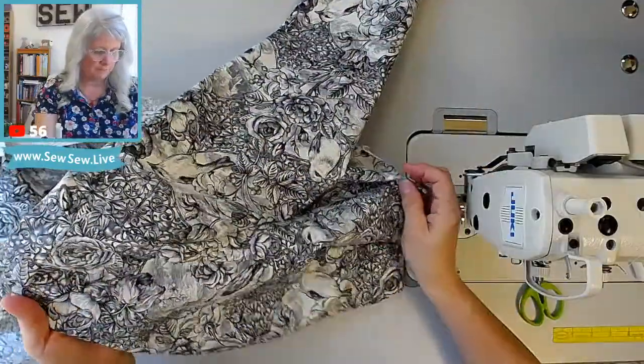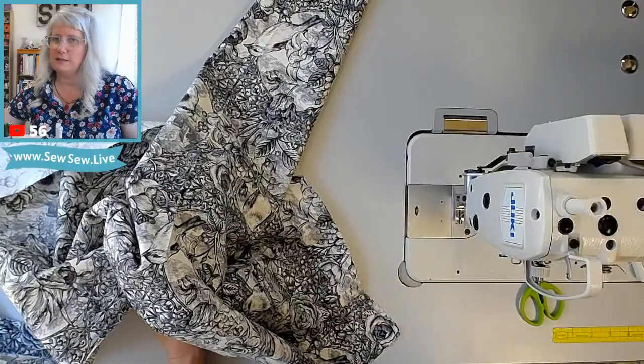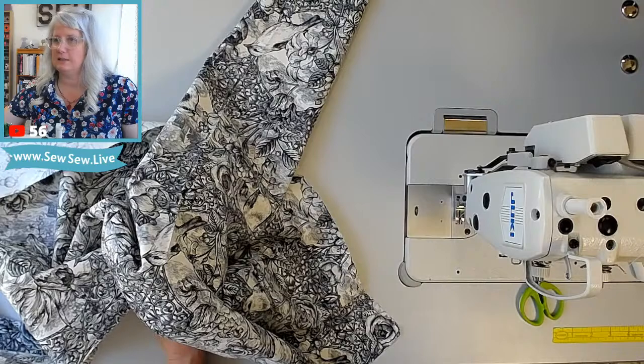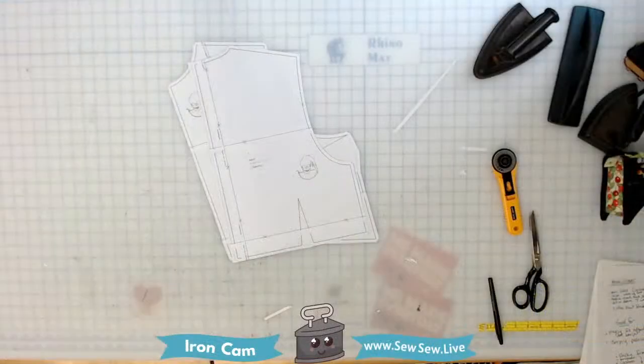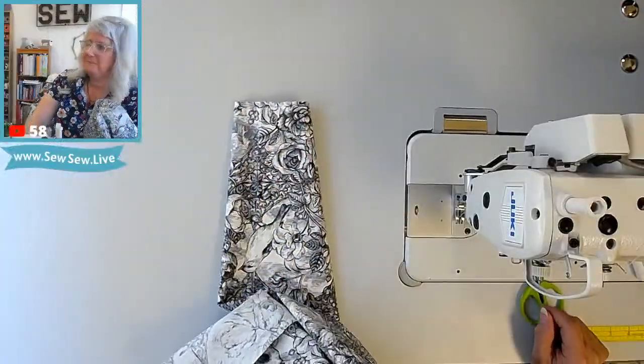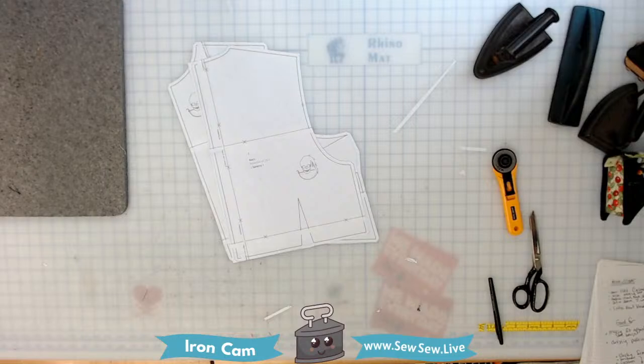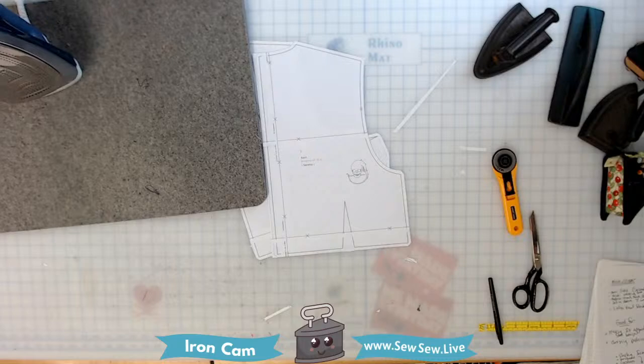All right, so let's put this on the dress form. I don't know if I can press this, but I'm going to try. Let's see what my iron camera looks like, but I have a feeling it's crazy. Oh, that's right, it's my pattern table right now. Love it. I've been changing things around. Nope, that's not what I want. All right, let's see. I'm going to iron this really quick. This isn't really where I'm going to iron, but I'll just do it a little bit right here.